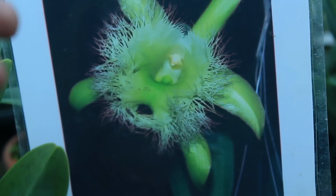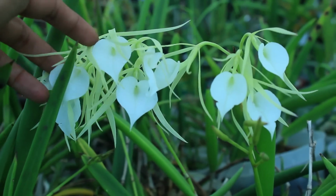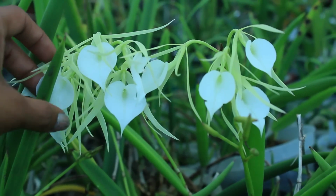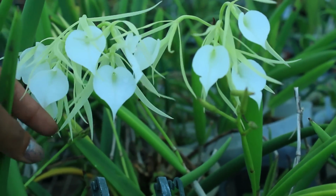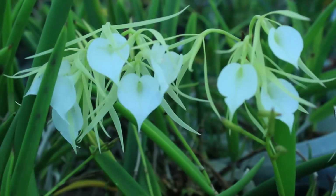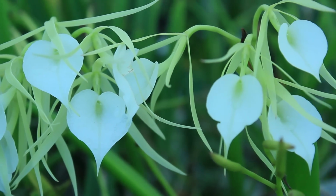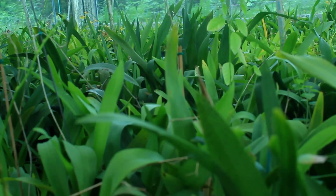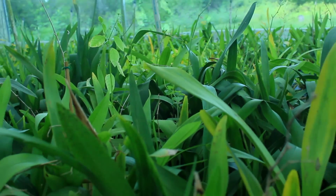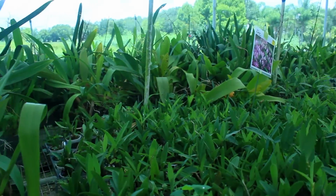This is a Cattleya digbyana right here. And how beautiful is this right here? This is the infamous Brassavola nodosa. Aren't they just gorgeous? Gorgeous little beauties right here. Very original in shape. And now we've entered into the land of the Oncidium Alliance and different variations of varieties right here.